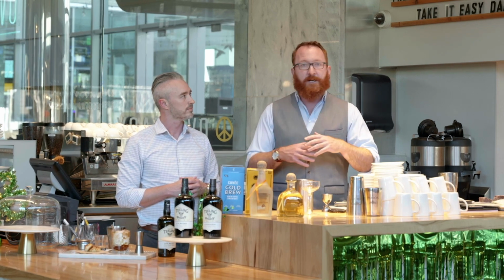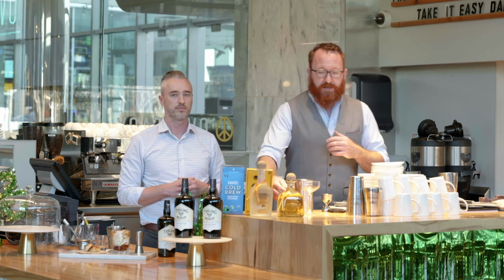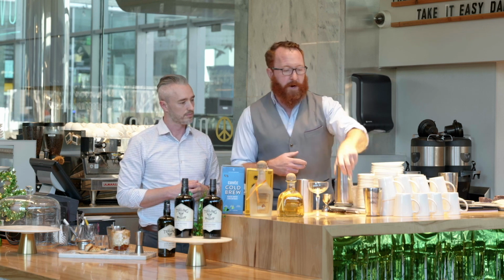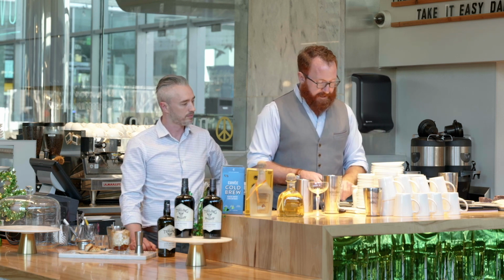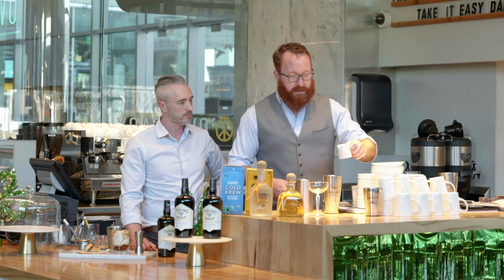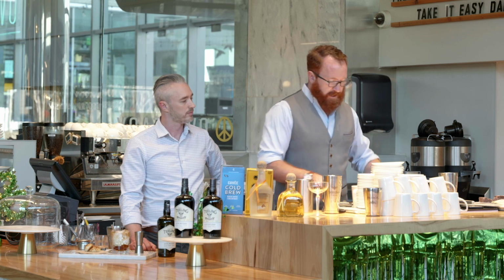And instead of it being hot like a traditional one, just like Kyle, we're gonna be serving this chilled. So I'm gonna start out by serving a whipped cream over the top. I'm gonna start by whipping up that cream and then setting it aside. So I'm gonna add in about 3 ounces of cream into here just to get it shaken up.